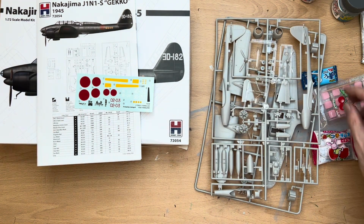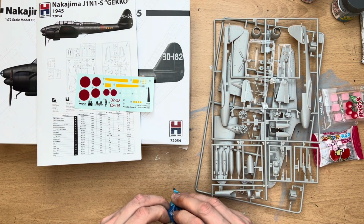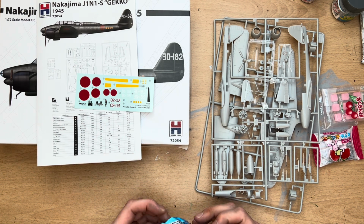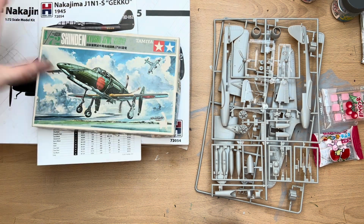I'm going to ditch that bit, and now I'm going to eat one of my Japanese sweets, because as you may or may not be aware, I'm currently going through a process which I have called Land of the Rising Sun Week, where I'm constructing one Japanese model a day for 10 days. So far we've done the Shinden.